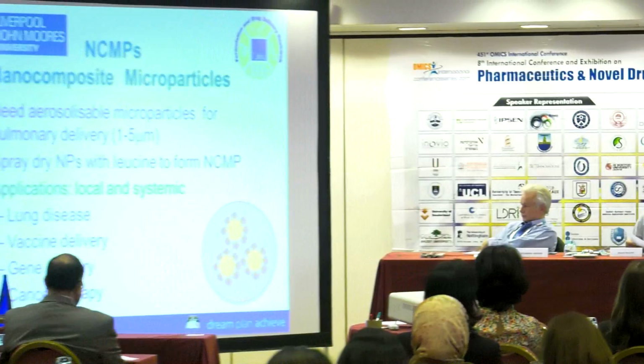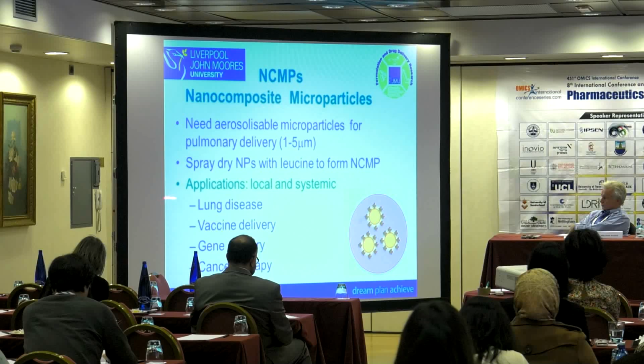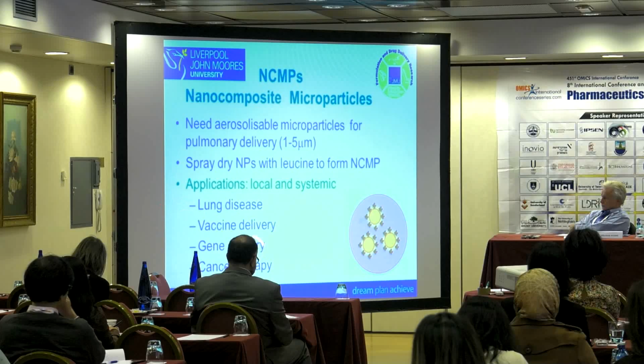We spray dry the nanoparticles, in this case with leucine, but we've got some research ongoing looking at different sugars, different amino acids, and combination of those to form nanocomposite microparticles. A lot of my research is looking at these applications for pulmonary delivery, either for local to treat lung disease, or systemically for vaccine delivery, and also for cancer therapy, looking at small molecule delivery.